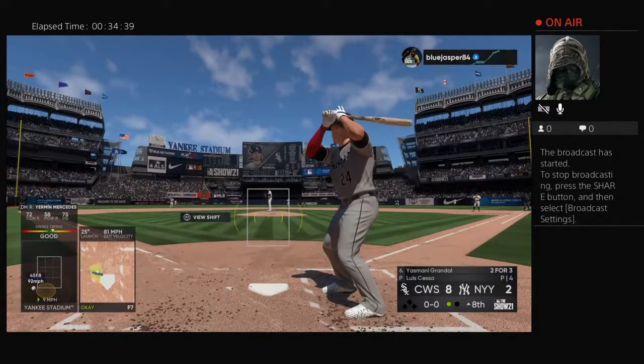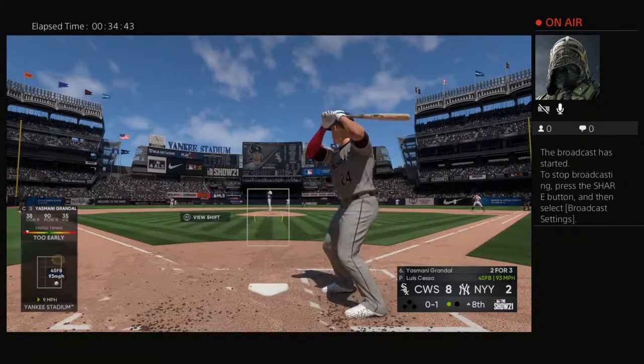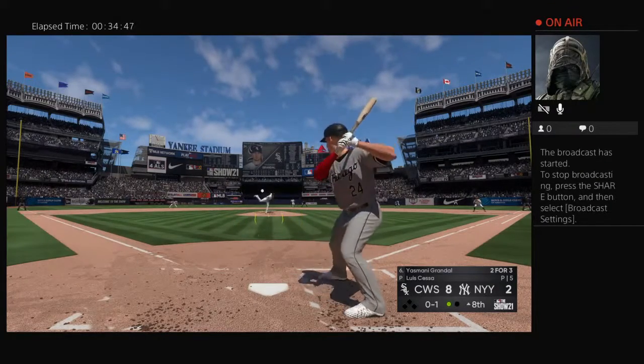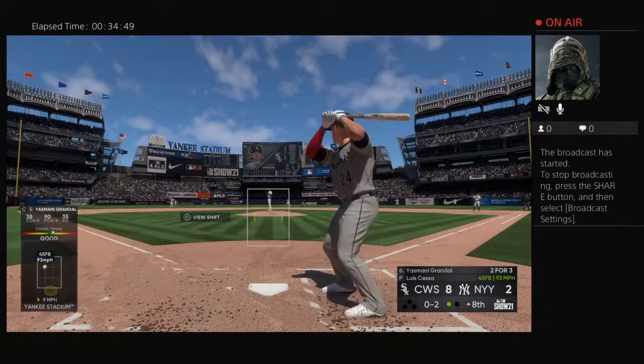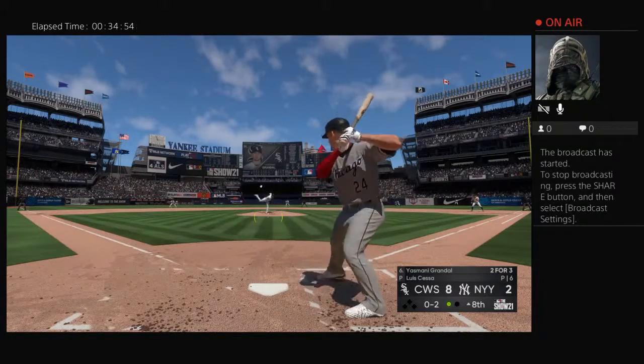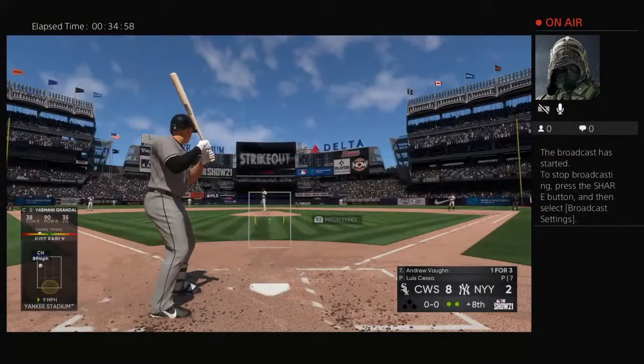So now here is Yasmani Grandal. So far 2 for 3 in this one. And he tries to hold back on the swing, but I think it would have been ruled a strike anyway. It's 0-1. Swings through it for strike number 2. He's having a great day at the dish. His timing is spot on. His pitching staff's going to have to find a different way of attacking him.